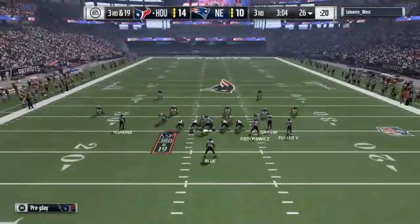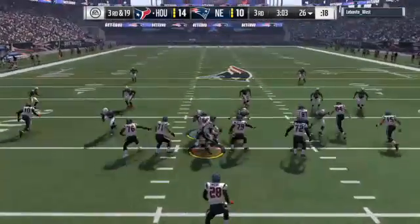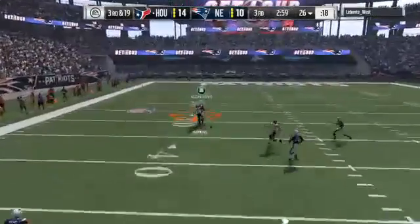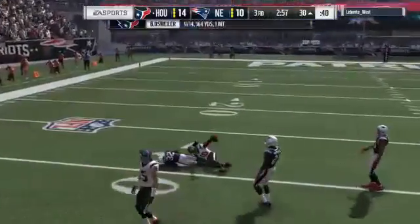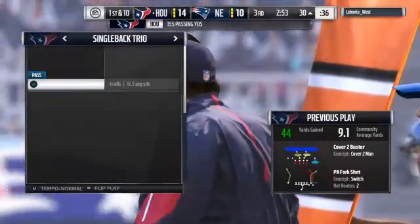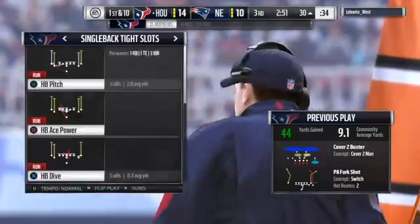An extra corner on the field for New England here on 3rd down. Yeah, another DB. Throwing, Osweiler. He's going to loft one. And this will be caught at the 30. A big hook up there. Osweiler to Hopkins. 44 yards.